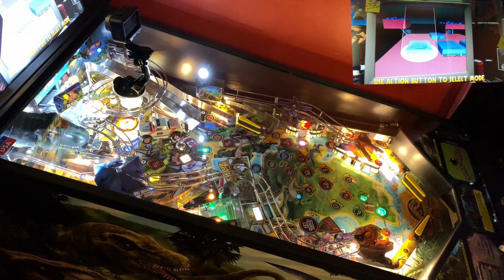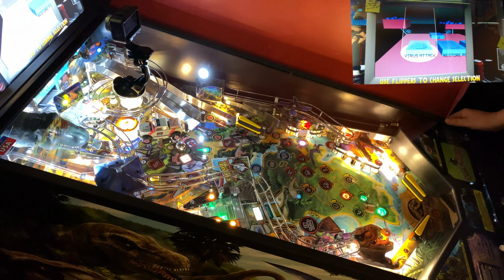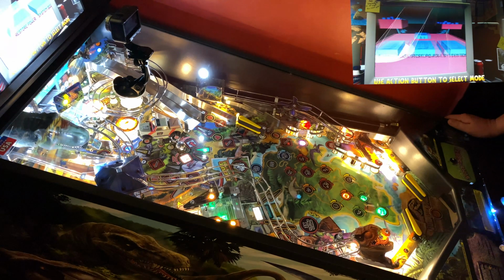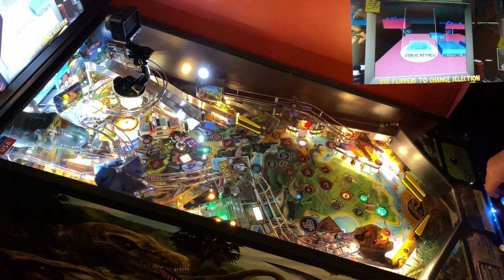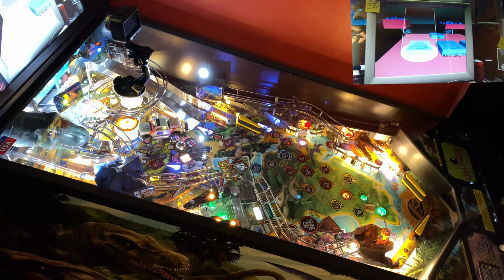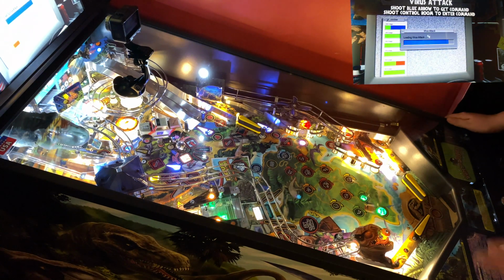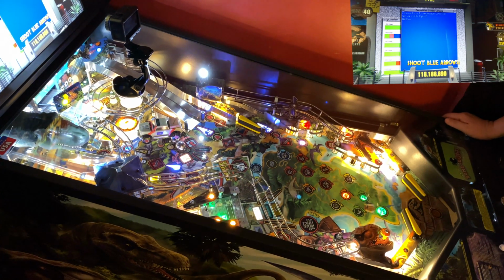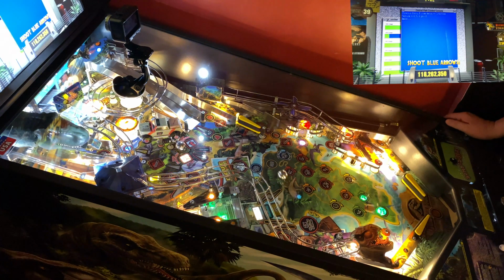So this is a different mode that you have to do. You have virus attack, you have restore power, and you have a system boot. So you have 3 different things that you can do, and each one you have to do different stuff. In this one I think you have to shoot blue arrows. So I'm gonna try to get one of those blue arrows if we can before we die.